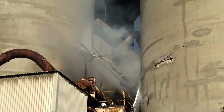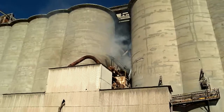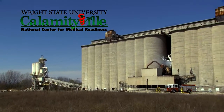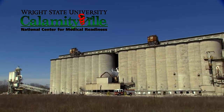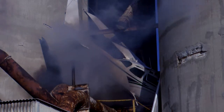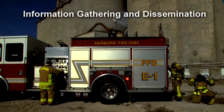This intentional plane crash into the side of a simulated chemical storage facility is staged at Calamityville, a 54-acre training and exercise facility in Fairborn, Ohio, operated by Wright State University. The crash illustrates the problem faced by responders and the challenges of rapid information gathering and dissemination.